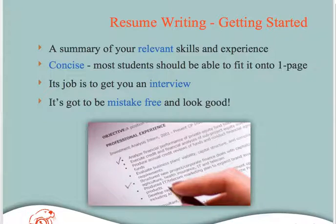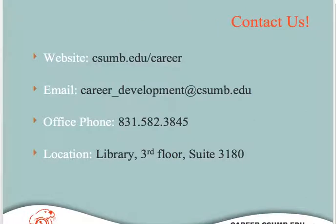In summary, resume basics: your resume should only include relevant skills and experience. Your resume should be concise, meaning typically no longer than a page. Your resume is designed to get you an interview for a specific job at a specific organization that you've designed this resume for. And finally, your resume has to be mistake-free.